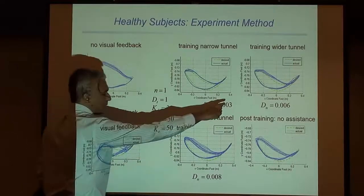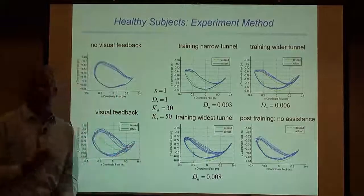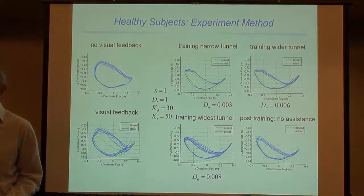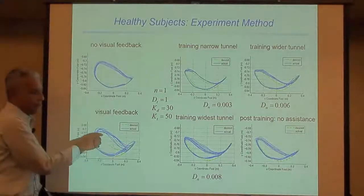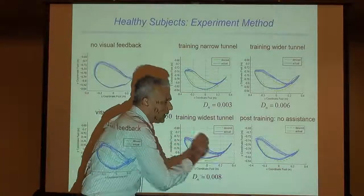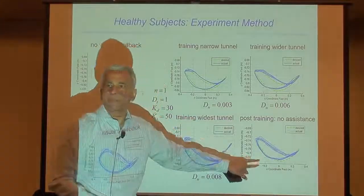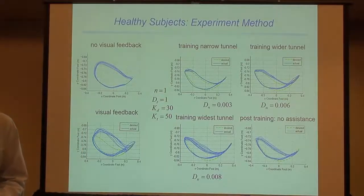So there's 6 millimeters, there's 8 millimeters. So you walk for 15 minutes in each of these conditions. And after that, we took away the force field. Right, so this is how he was walking before. This is with the visual feedback. These are three training sessions with 15 minutes of force field. We turn the force field off and the person was walking after that. So here's how the person is walking after 45 minutes of this training, when there is no force field.